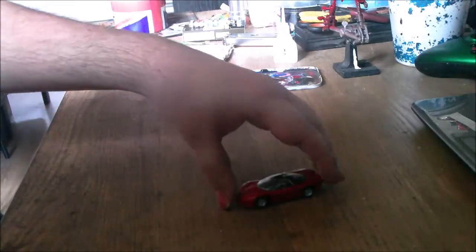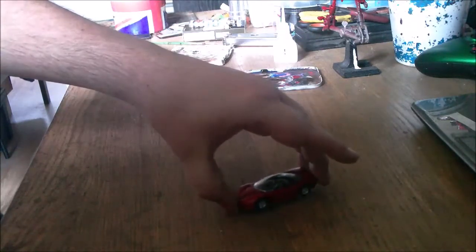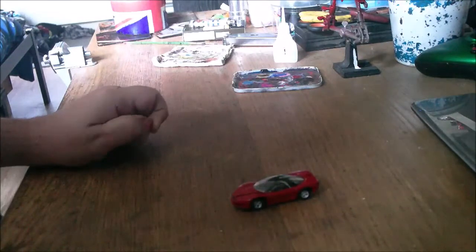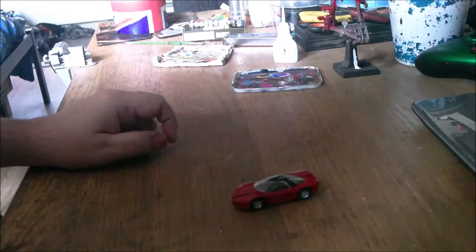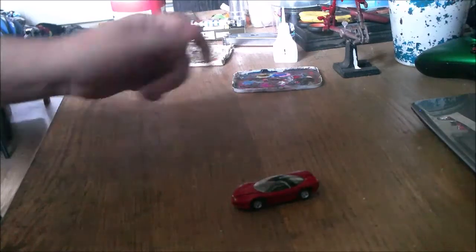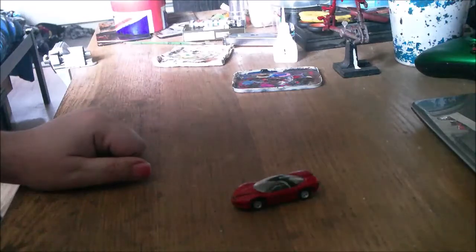There's a little bit extra room. For some reason, there's a little bit extra room in the wheel wells, even though these wheels are actually the same diameter as the Hot Wheels ones that I took off. Can't understand why, because it didn't look like that before. But it's not a bad thing, because that actually does make it look a lot more like the one in the TV show.